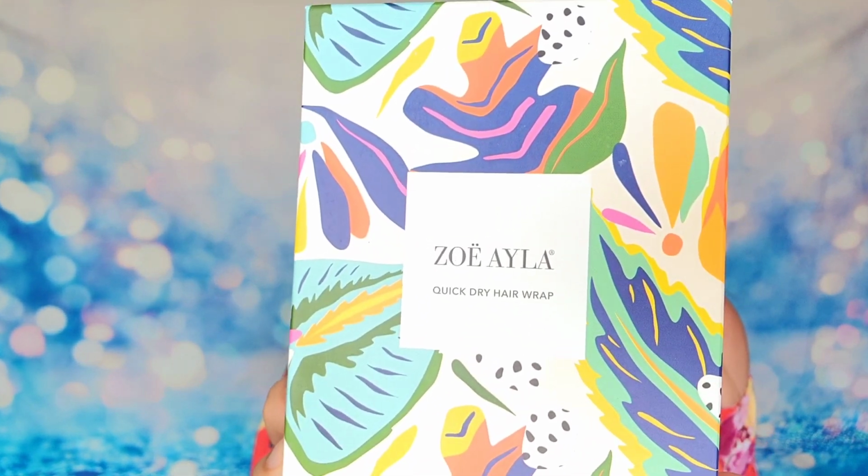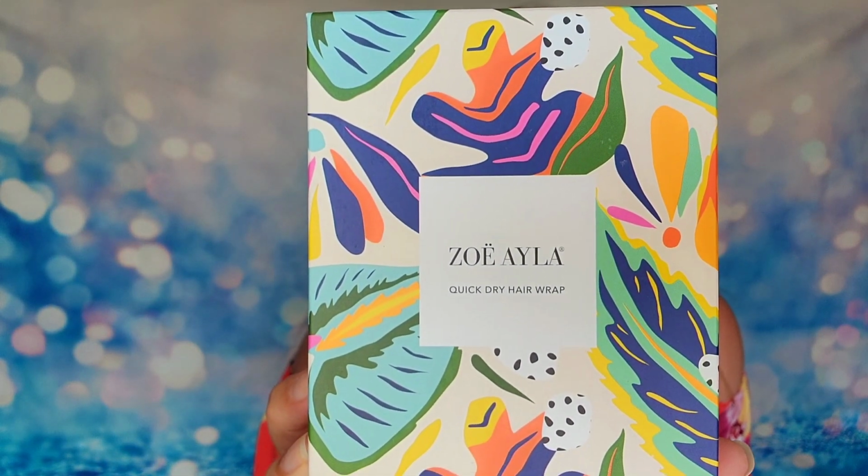Why not? So this one is a quick dry hair wrap, and this is what the box itself will look like. This is also a Beachly exclusive product. So they did design this print exclusively for Beachly members and just for this fall season. If you wanted to purchase this, it retails for $20 on the Zoe Isla website.